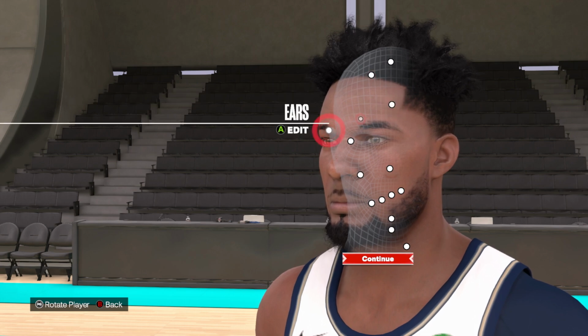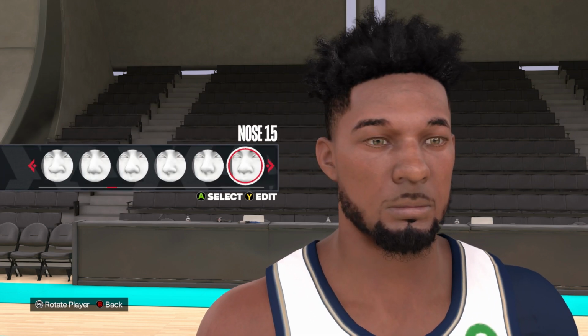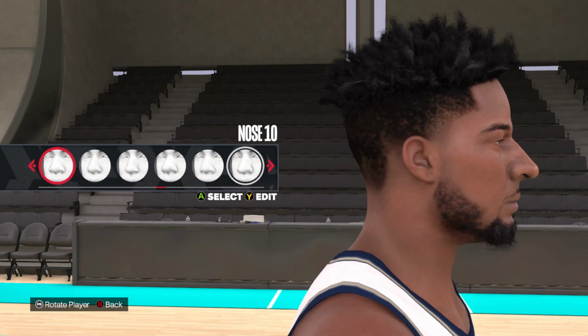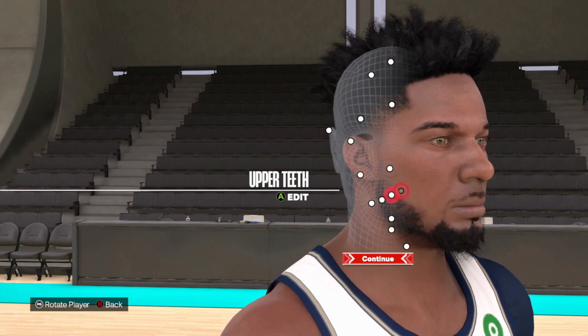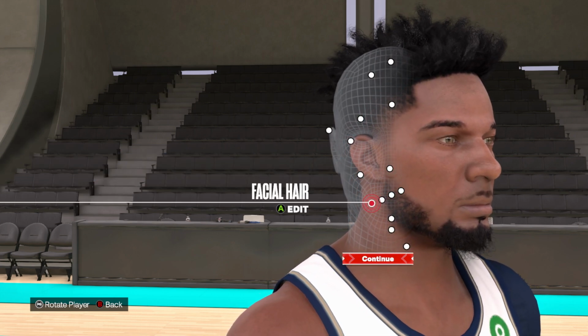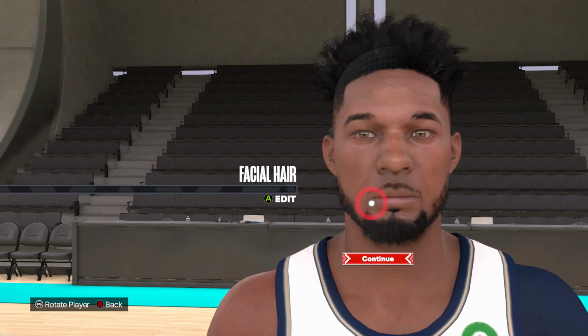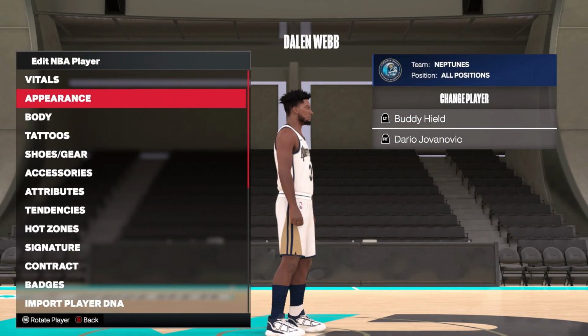And then for his nose, I just simply made the nose smaller. I just chose a different size nose. I chose nose 15. He was on nose 10, which is absolutely huge. And then on his facial hair, he had none. And I felt like he looked better with facial hair than without. And I think he looks like an actual, real life person. So I think this looks better going forward.